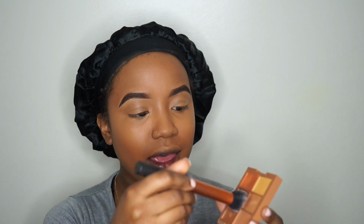So what I'm going to do is load up my brush. You could tap it in, you could swirl it in, you could do whatever. I just really love this palette. It's the best thing ever.